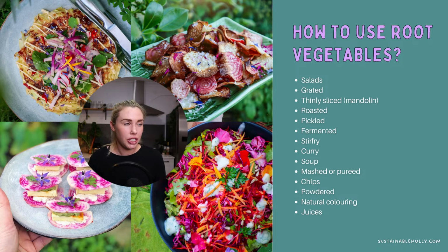So roasted radishes, and pickled, you guys, you can't beat pickles. I love pickles. So pickled radish, pickled carrot, or even a mix of all your root vegetables just in a jar of standard pickling liquid. Delicious. Fermented, and you can also use the greens for fermenting.